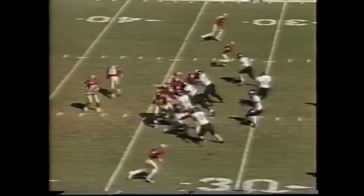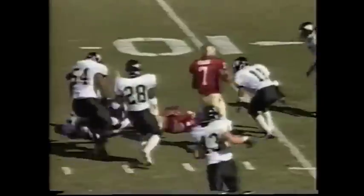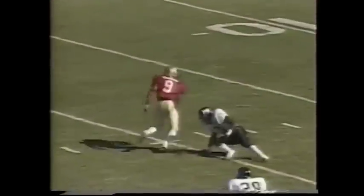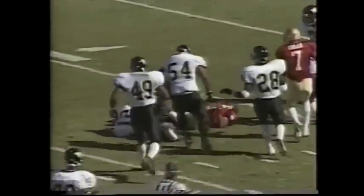In the alignment for Busby. They pick up the blitz. Slant route, Warrick. First down inside the 15. Ball right on the money. See, he's got to know going in, if I catch this, I'm going to spin on this guy. I'm going to take this guy that way and juke on him there.